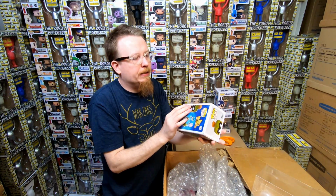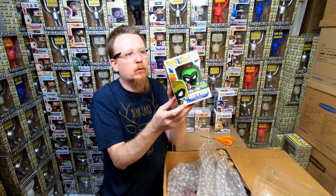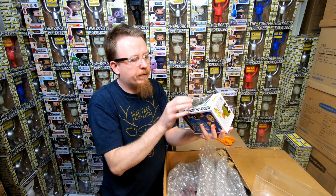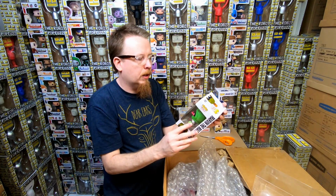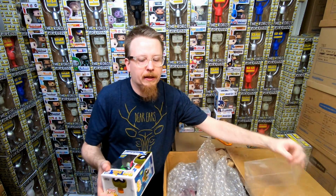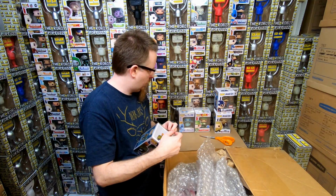In this condition, I'd probably knock it down about 25%. I think it's worth about 25% less than Pop Price Guide, just because there's enough damage in here that if I was trying to get full price, it'd be really hard to sell. Most people would want to pay about 20-25% below the market value. Very awesome, though. I'm keeping that one. That one's going into my collection. I love getting these kind of rare, limited pieces.